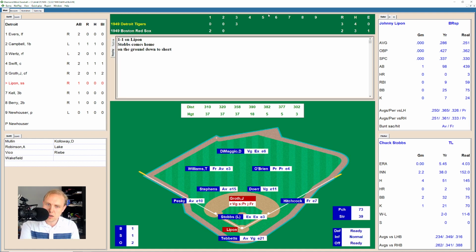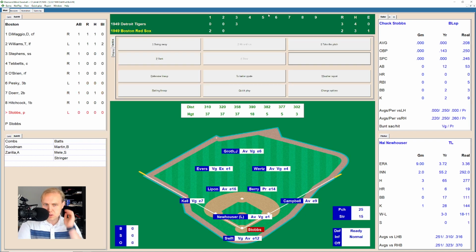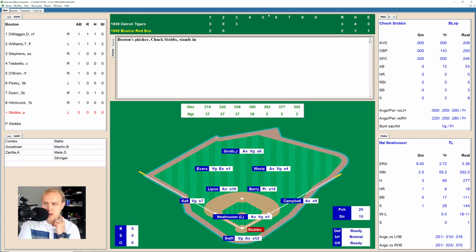1-1 now the count on Johnny Lipon. And there's a ground ball over to Stevens. The shortstop has it, throws to first for the out, but it's too little too late. We go to the bottom of the third. Now it's 3-2 Tigers, and here is Chuck Stobbs. Not taking him out quite yet, but he's not going to last much longer. We need him to go 5.